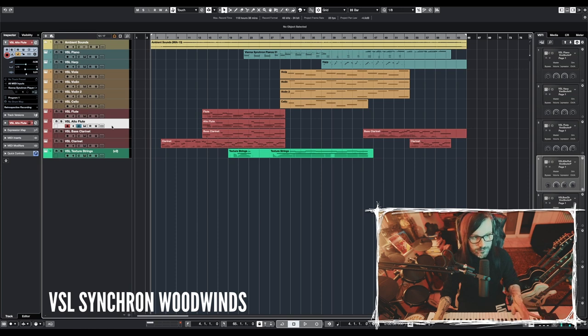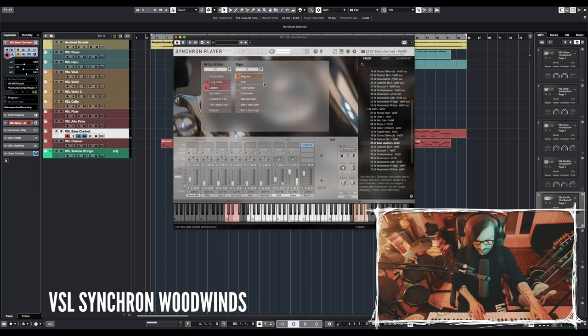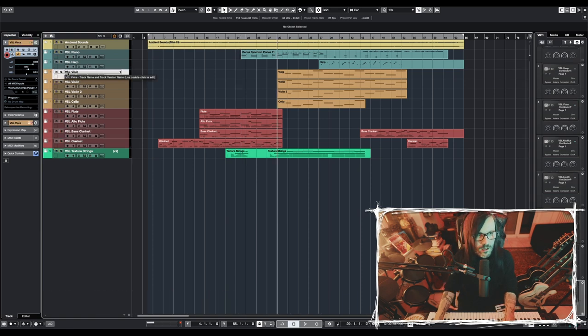The next one is the alto flute. Same thing here again, legato espressivo con vibrato. And the next one is the bass clarinet. So this is pretty much about the woodwinds. I'm gonna play them for you all together. After that, we got a string quartet.